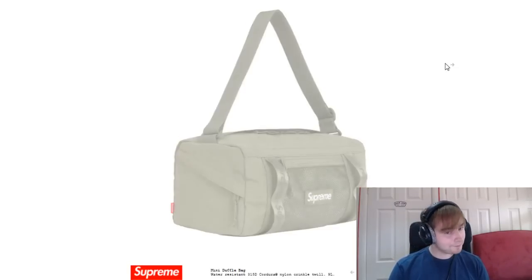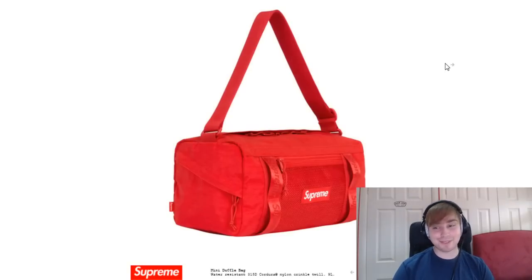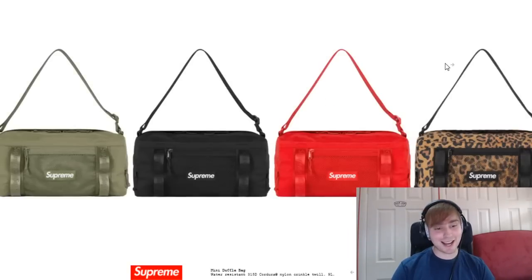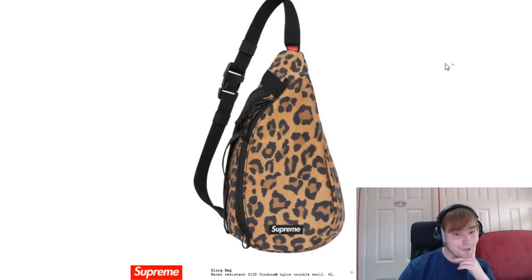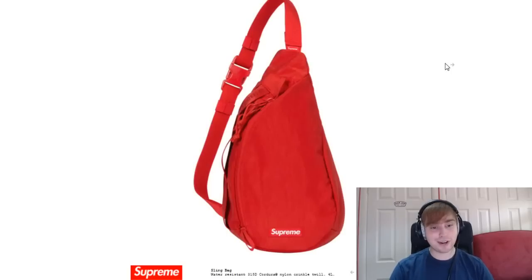So, you know, I'd like to know how big this actually is, because I don't want to get it and just have something like the size of this water bottle and be like, what am I going to put in it? We've got a sling bag. Okay, yeah, straight over.